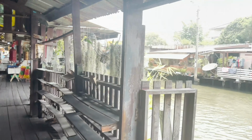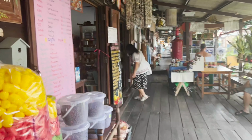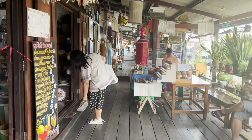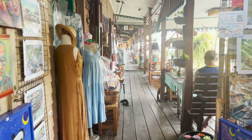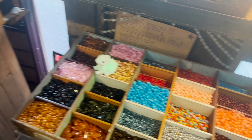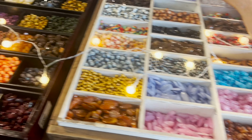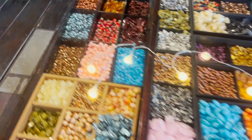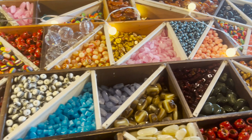This market was quite artsy. It had a bunch of bookstores and cafes right along the water. We also saw a lot of people buying these colorful puffs to feed the fishes. Then I came across this very pretty bead shop where you can collect some beads and build yourself a necklace or a bracelet. I really wanted to do this, but I didn't have enough time as our boat would have left without me. So if you do come here, run to the shop.